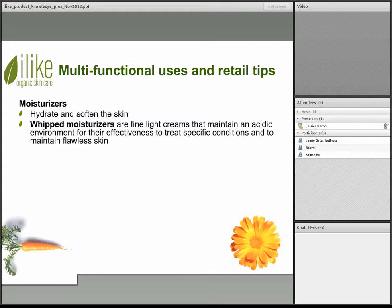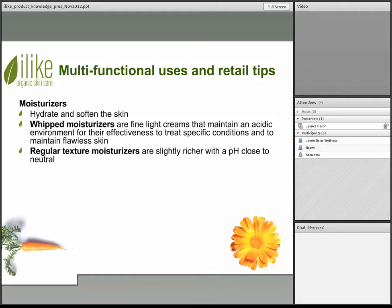Moisturizers. Moisturizers are hydrating and softening for the skin. There are different types of moisturizers, and we categorize them in 3 different categories. First are the whipped moisturizers, and these are very fine, light creams. They maintain an acidic environment for their effectiveness to treat specific conditions and to maintain more flawless skin. So these are more ideal for our oily skin types, and also people who really want more of a lightweight hydration. And the moisturizer label will say whipped. It says the name of the moisturizer, then it says whipped moisturizer.